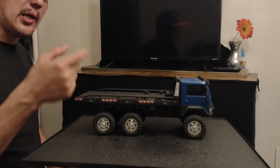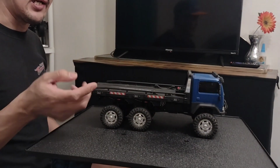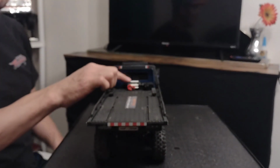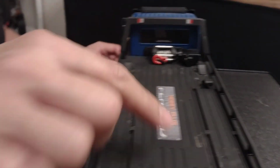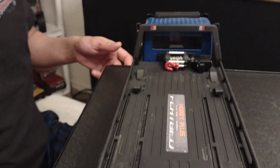And the low range gearing is really, really good on this. It's got a lot of torque, and it's also really fast for what it is. The coolest thing about this hauler is that it has a servo winch in the back, so you can actually release the winch and haul your car up to the top of the bed.